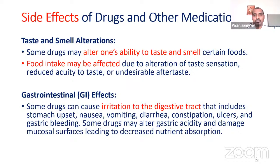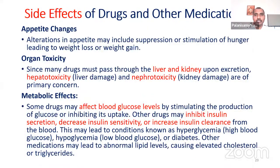And another thing, gastrointestinal effects. The drug may produce some gastric erosion or inhibit the absorption of nutrients from the gastric system. This may lead to lack of nutrients in the body. Again, some of the drugs can affect the appetite. You can see, after taking the antibiotic, I'm not getting good appetite. So the drug may alter the appetite. This may lead to lack of food intake, especially in elderly people.